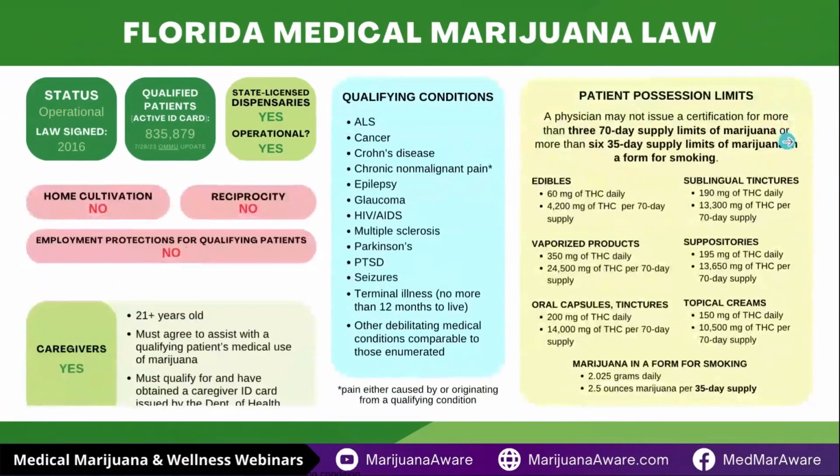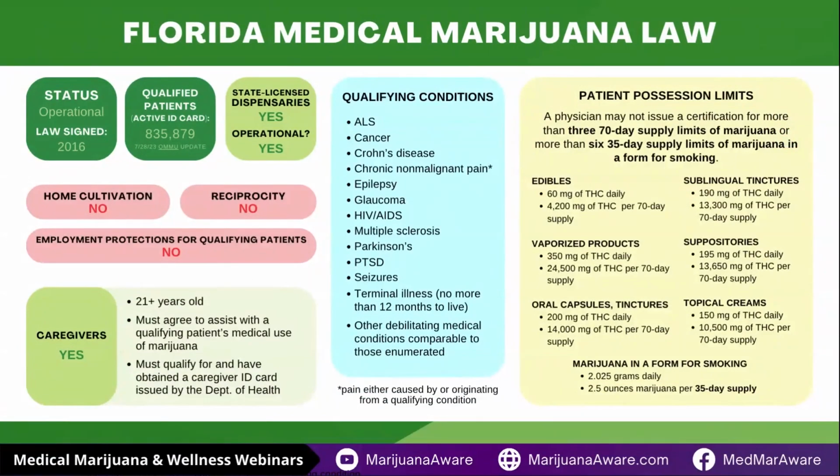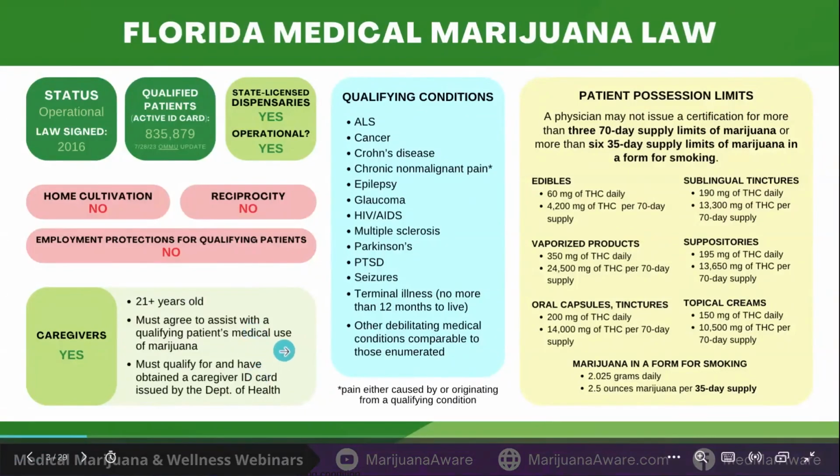Now, a quick overview of the Florida medical marijuana laws. The program was started in 2016. Currently has over 835,000 qualified patients. It has a number of state licensed dispensaries like Cetera. I do want to point out that there's no reciprocity, meaning that if you have the card, you cannot use it in other states. Home grow is not available today, and also there's no protections for employees if they are qualified patients. Caregivers have to be over the age of 21, and they have to agree to assist a patient with the use of medical marijuana. They also need to obtain a caregiver card that's issued by the Department of Health.